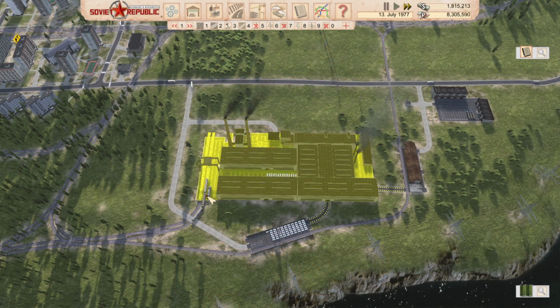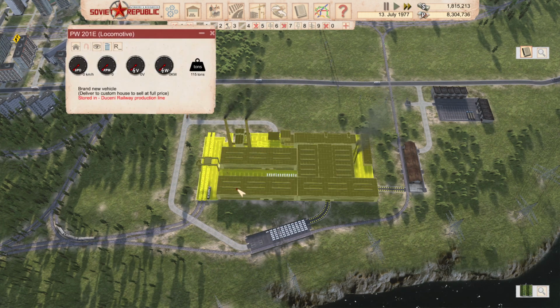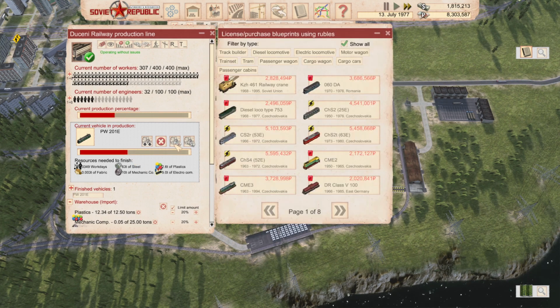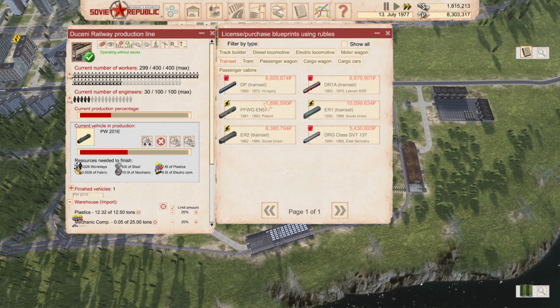We have finished our very first locomotive. This is not it though, this is like the second one. And we are continuing with the third one. What I do want to do, however, is buy a different train set. I want to go ahead and get the train set here.